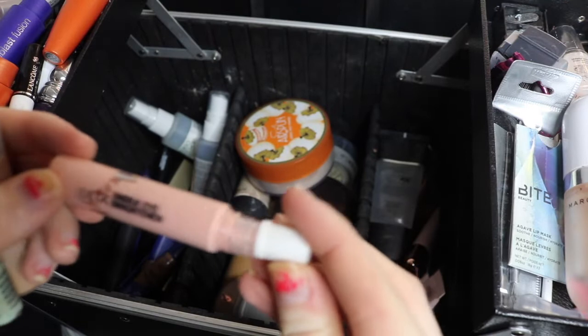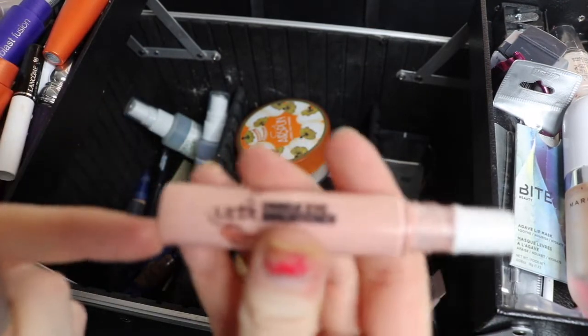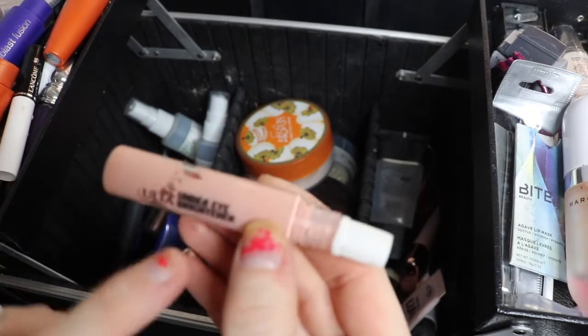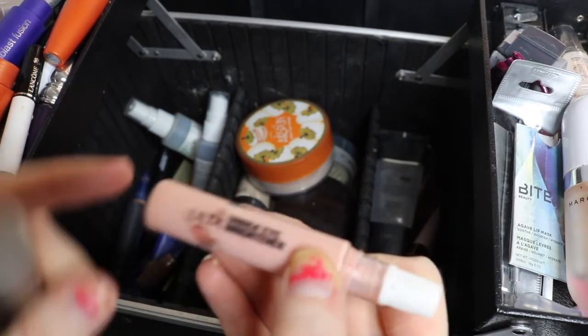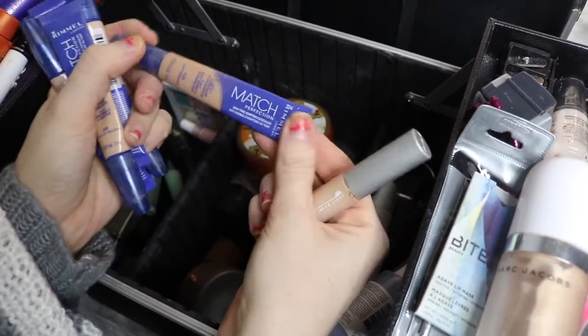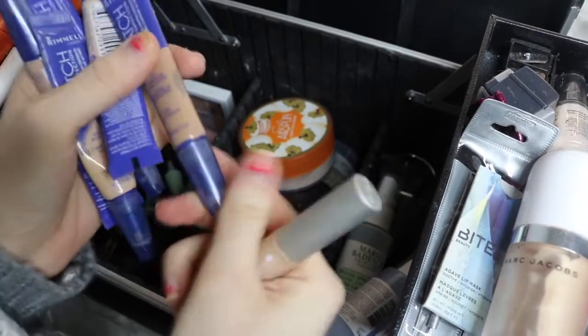This is the Ulta Beauty Under Eye Brightener. Even though mine is broken, it's because I think something sat on it or it got stepped on or something. But if you guys have a chance to try this, the stuff is amazing. So these are the concealers I keep in here. These are the Rimmel Match Perfection, and they kind of have a brush tip on them.